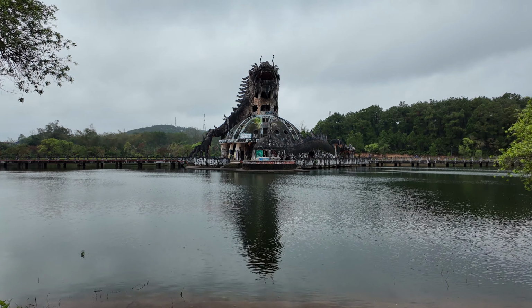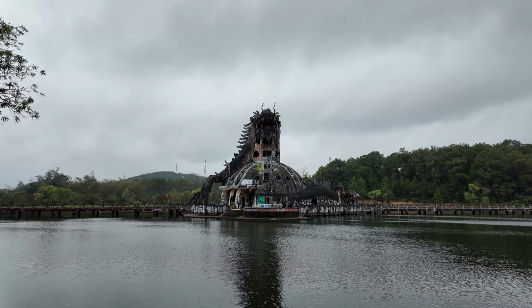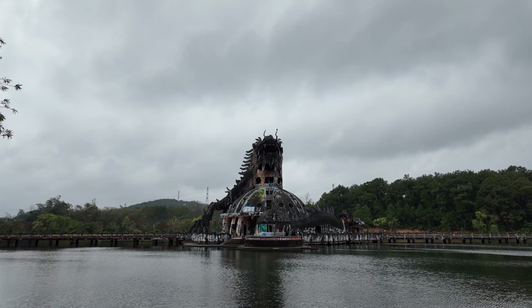So in the center of the park there is actually a giant dragon statue, and apparently at its head there is an observation deck, so hopefully we can go up there and see some cool views.